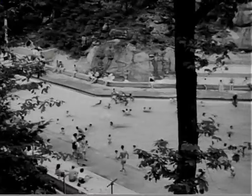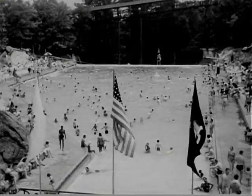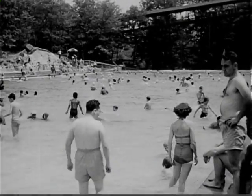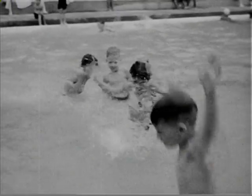A new swimming pool, built into a natural glen, is one of the improvements that are constantly being added to the park facilities. Back in the wilder parts of the preservation are lakes for rugged swimmers, but the pool is the most popular.